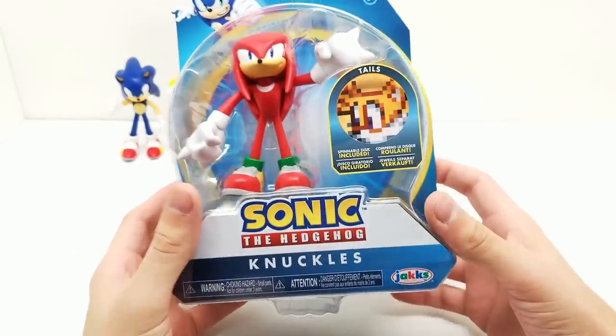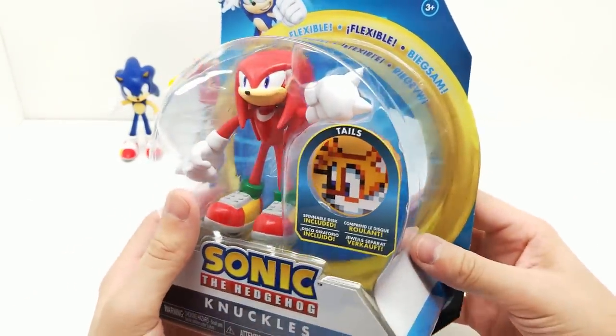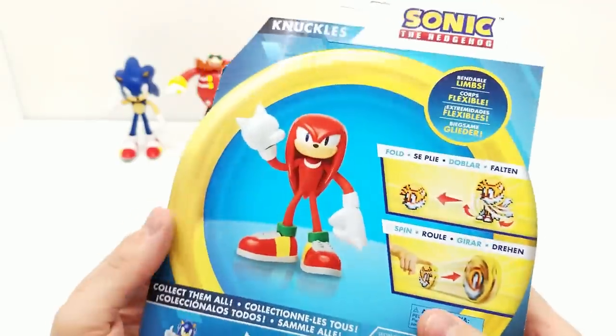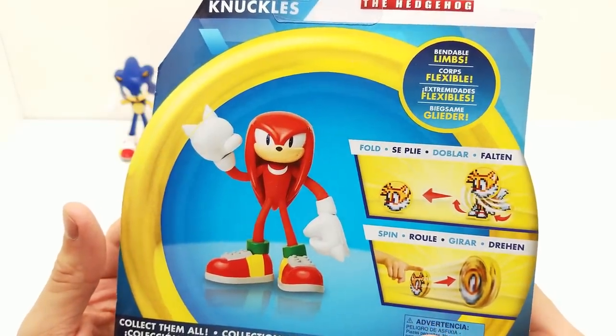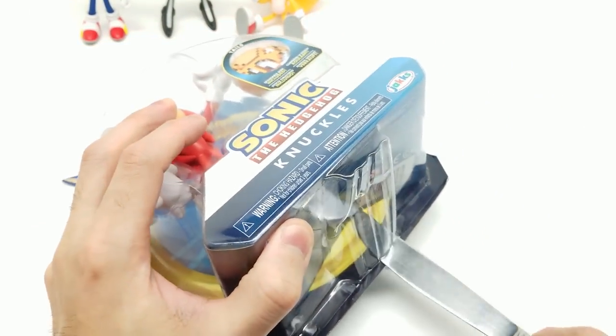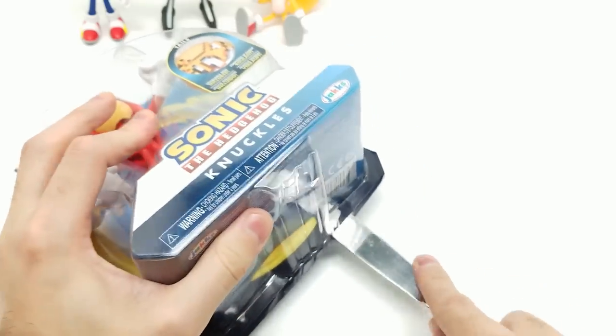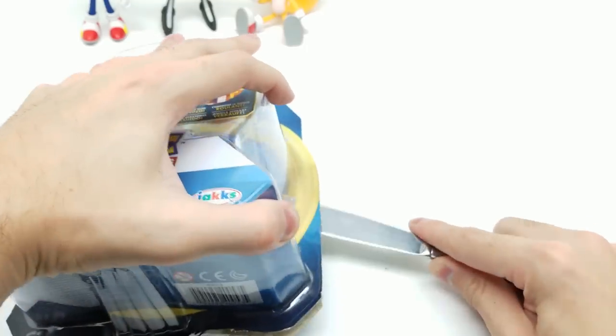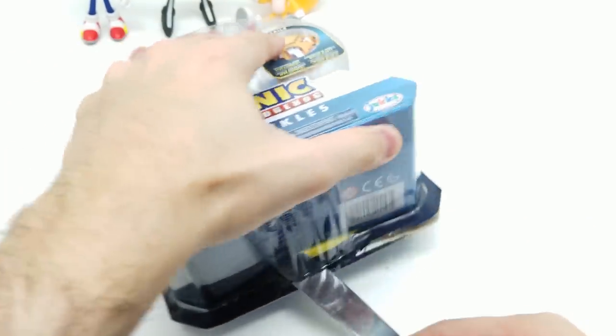All right. Let's move on. This has already been pretty outstanding. Another favorite character, Knuckles. And look how amazing Knuckles looks. And this one comes with Tails right here. Look at that. So, again, no wire back here, but super cool. Let's get Knuckles out. We got Knuckles, we got Tails, Sonic, Eggman. Still a few more left. There we go.